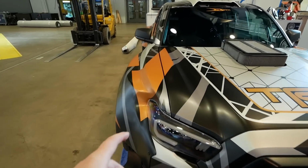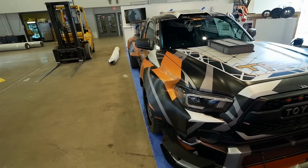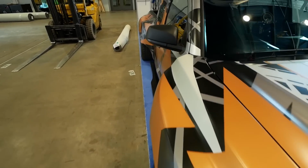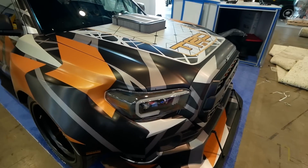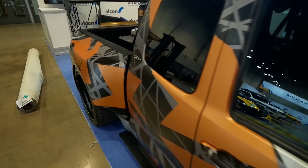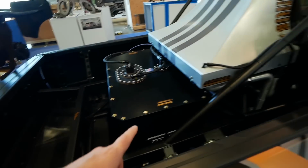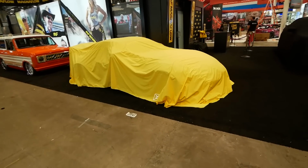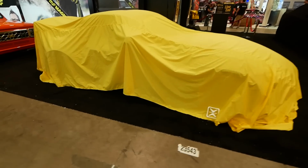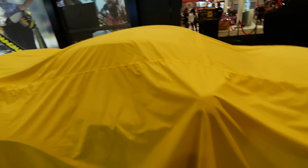So, let's talk about this for a second. Toyota Tundra. Mate, I can't even, the lens doesn't really dictate it, but look how wide this thing is. It's all carbon fiber as well. Check out the under tray, all carbon fiber. This thing is wild. Some of you will recognize this cover. You can just see the side skirt poking out there and the arch of the rear wing.